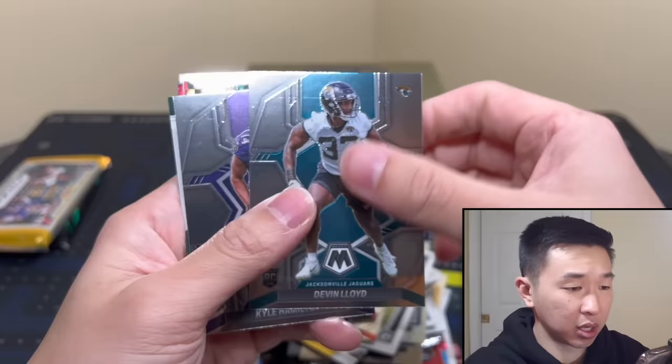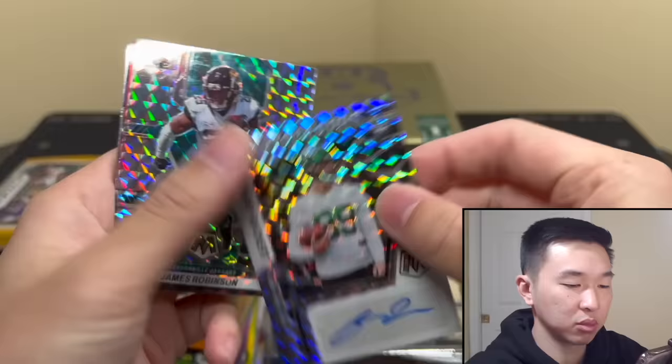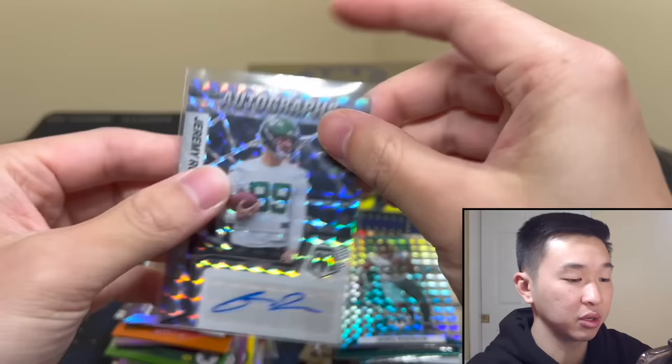All right. The first one was a little better, I'd say. A little better, right? Just a smidge. And there we go. Ruckert. Cool. Robinson. Waller. All right. That concludes Mosaic. Overall, Purdy, Namath, Kittle. Thank you, guys. Time for Prizm. Then our last two packs. We are at the end here.